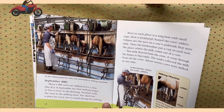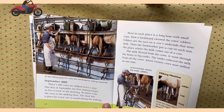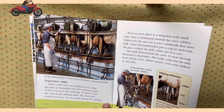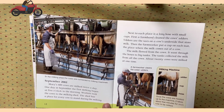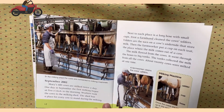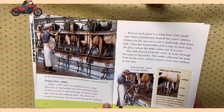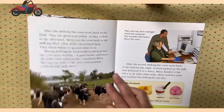First, a farmhand cleaned the cow's udders. Udders are the sacks on a cow's underside that store milk. Then the farm worker put a cup on each teat, the place where the milk comes out of a cow. The milk flowed from the cows. It went through the hoses to big tanks. The tanks collected the milk from all the cows. About 20 cows were milked at one time. Once the cows are hooked up to the machine, it takes about 5 minutes for each cow to be milked.